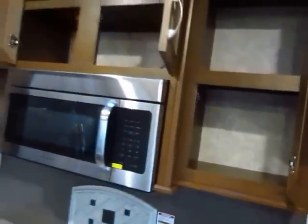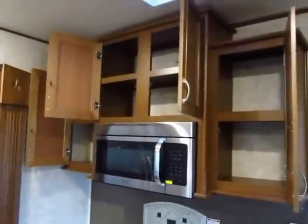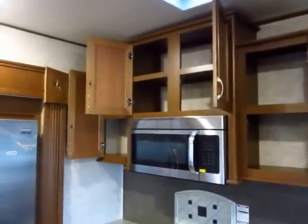Nicer stuff like residential hidden hinge cabinetry. And this is all pocket screwed cabinetry. This is not glued, stapled. That's not what's holding it together. It's not going to jar apart going down the road.